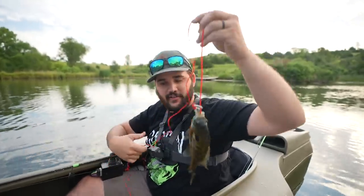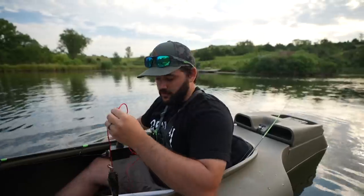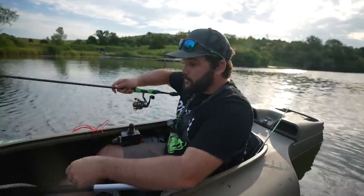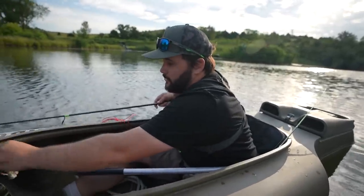Fish on, boys. Fish on the stringer. We didn't have to fire up the motor yet. Little gill daddy. All right, first fish in the boat is a bluegill, not a crappie, on the Guggen crappie. So it's not just for crappie, and I would almost bet.